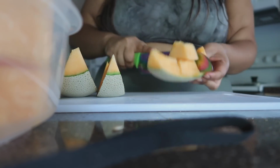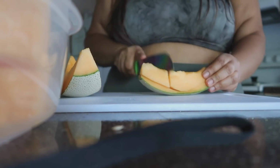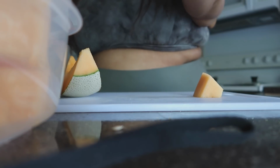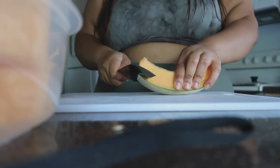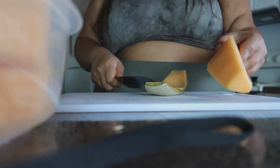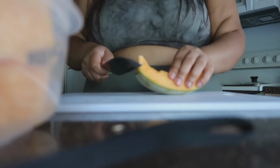Health isn't this elite club. It doesn't have to be all about the cleanest foods. It's about the foods that nourish your body and your soul, and it's okay to give yourself permission to have things that other people may not deem as healthy food.